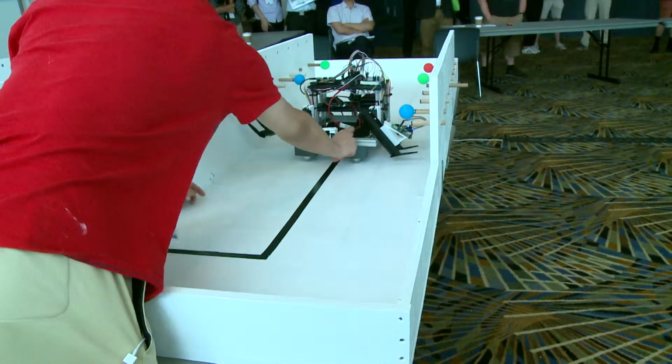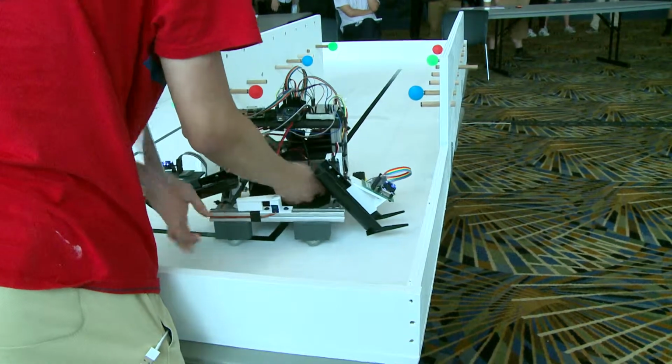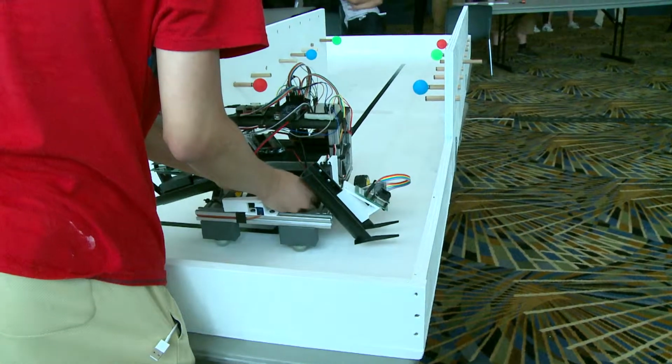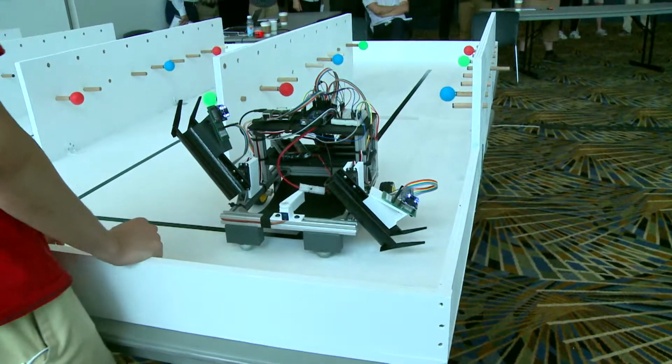We've got 15 seconds left. 15 seconds. 4 seconds. 3, 2, 1, and that is time. 5 minutes.